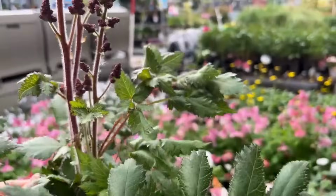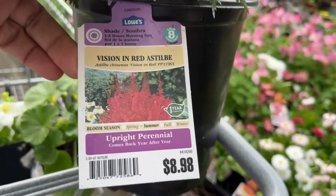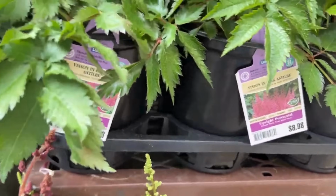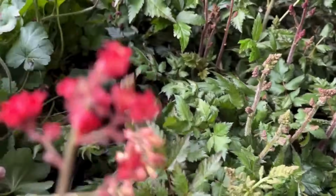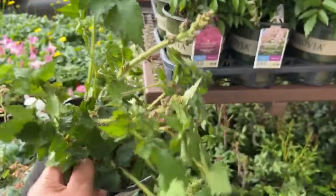Wow, this is the Vision in Red Astilbe for $8.99. So we saw the white and here's the red. So pretty. And then you have the pink also. So we have the pink, the red, and the white. And here's the purple. Yeah, so they have 4 different colors in Astilbe. So if you love Astilbe or you want to add these to your shade garden, check out Lowe's Garden Centers.